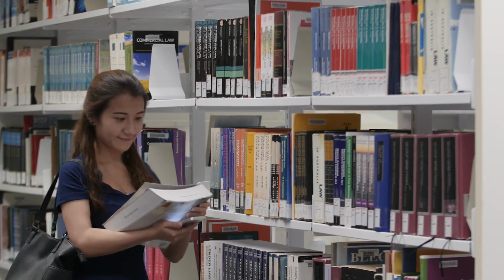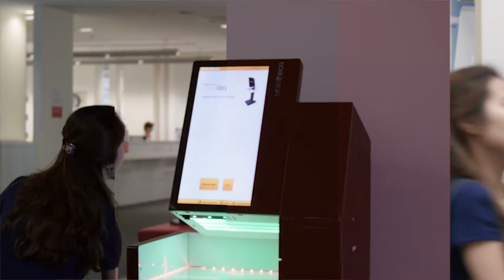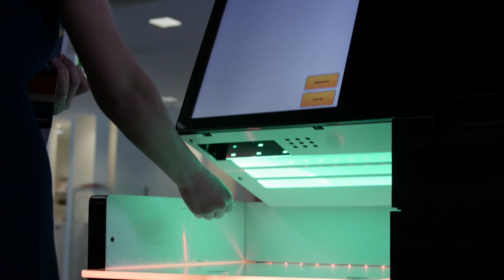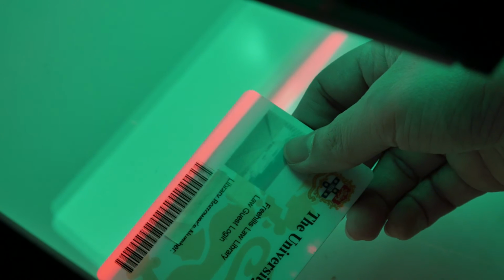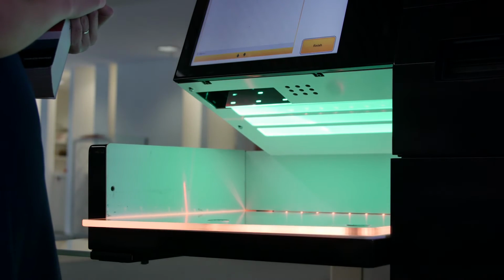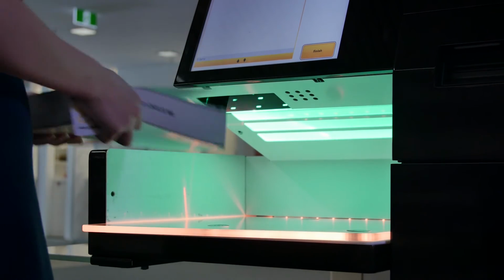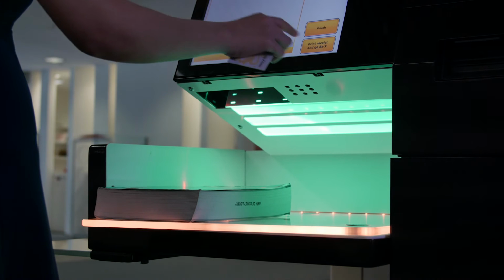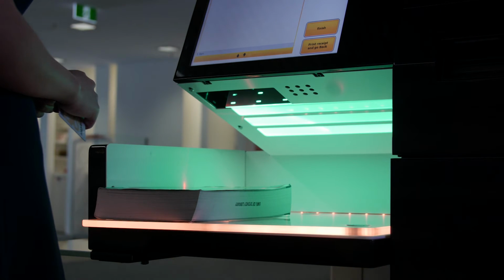That's the book. It's easy to borrow a book using the library's self-checkout machines. Scan your student card and follow the instructions on screen. There's a University of Sydney library barcode on the front cover of every book. Scan this barcode under the red line. Once you've scanned all of your books, select Print with Receipt for your due date.